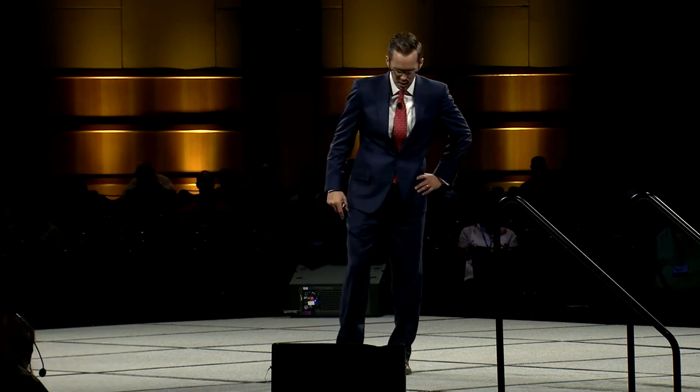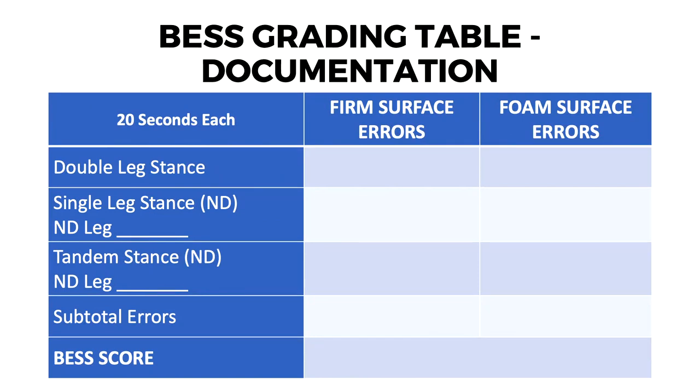The next one is single leg on your non-dominant foot. My right foot is my dominant, so I stand on my left foot, eyes closed, hands on the hips. You get a little more wobbly here, 20 seconds. Then you count how many errors they have and mark it in the column. Tandem stance: left foot back, right foot forward, hands on hips, close your eyes. It gets a little harder because now your weight is more centered, whereas on one foot your weight was more evenly distributed from left to right. 20 seconds there. You write how many errors and subtotal them. Right there, I had zero errors except for my demonstration.